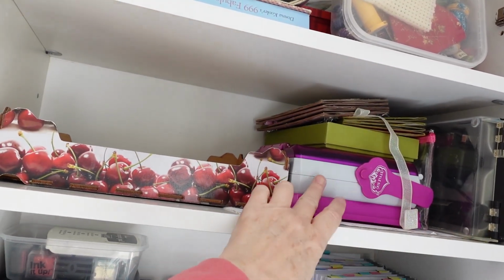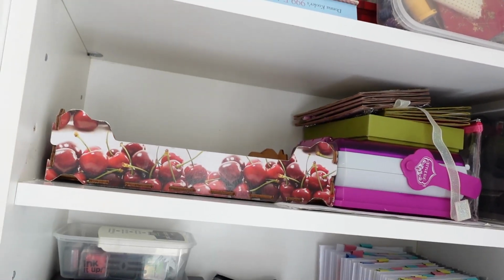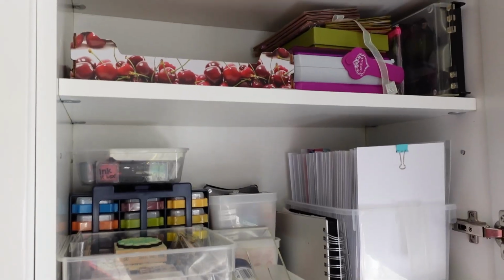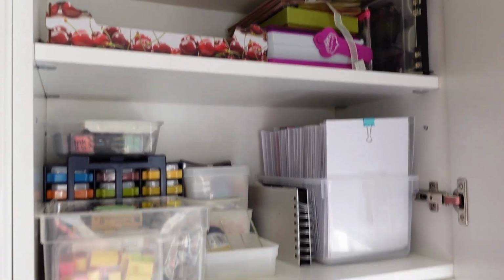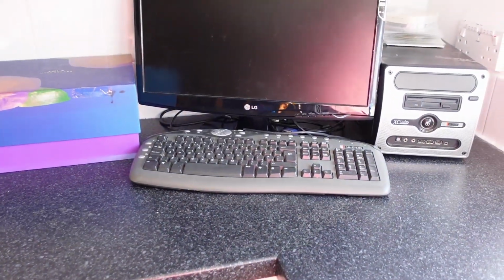This is a glass engraver. This is for blowing through into felt pen type things. So that, as I say, is for felt pens, and it makes different patterns. This is my computer, and it's quite an old computer, but it does still work.